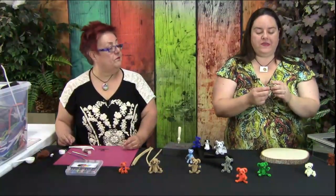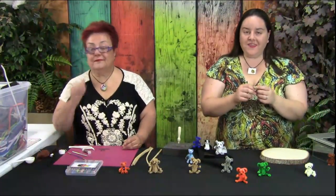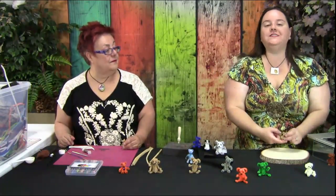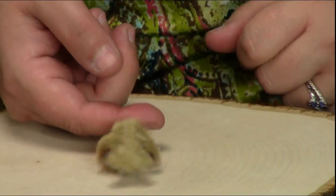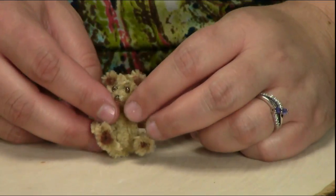But the cool thing about these is that they're small. Small enough to become jewelry. So a fun thing to do is you just get a necklace cord, and you put it so it looks like he's sitting on a swing and attach it to his little hands. And now you have an adorable necklace that you can wear and everyone is going to love.